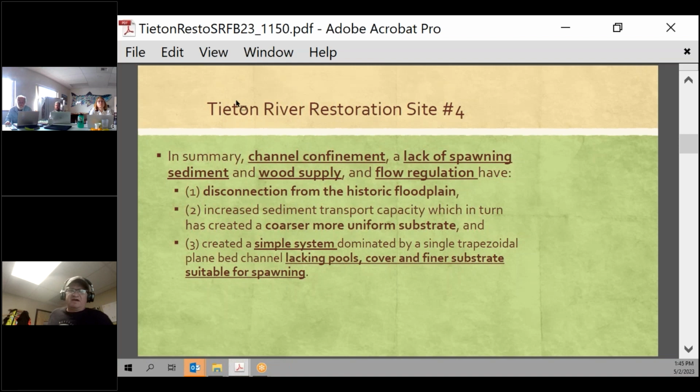So in summary, channel confinement, lack of spawning sediments, lack of woody supply, and flow regulation disconnected the river from its floodplain. It's pretty coarse sediment out there. Minor pockets of spawning gravels. It's a pretty simple system. Not many pools and less cover. Next slide, please.